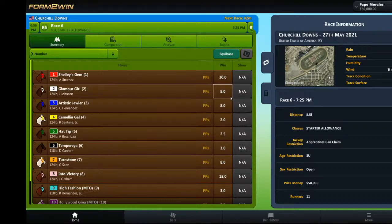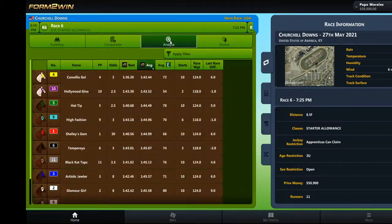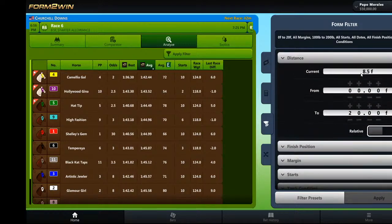This 8.5 furlong starter allowance on the turf. The turf is rated good today, so we can factor that in also. We'll hit analyze. So before putting any filters, it looks like form to win identified the favorites, which is sometimes the way that it works out. But let's see if we can find a price when we really try to drill down this information. So we're going 8.5 furlongs on the turf. I'll look at races between 8 and 8.5. I'm on a 16th.